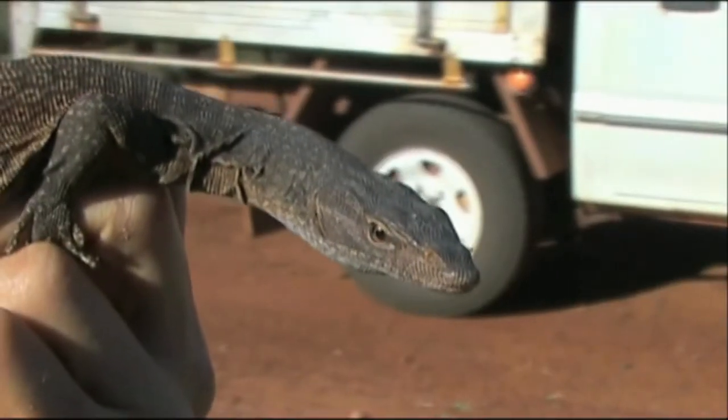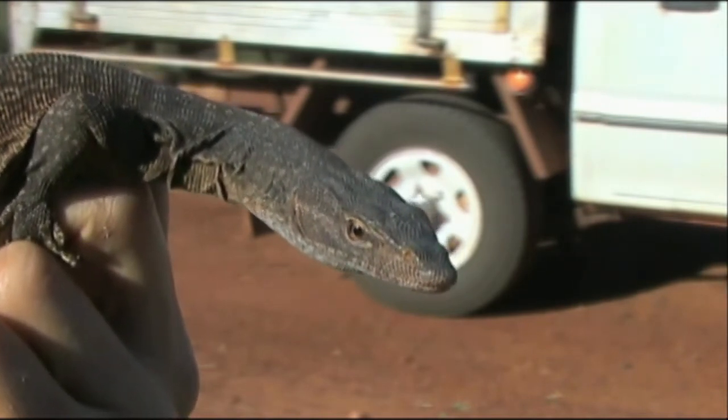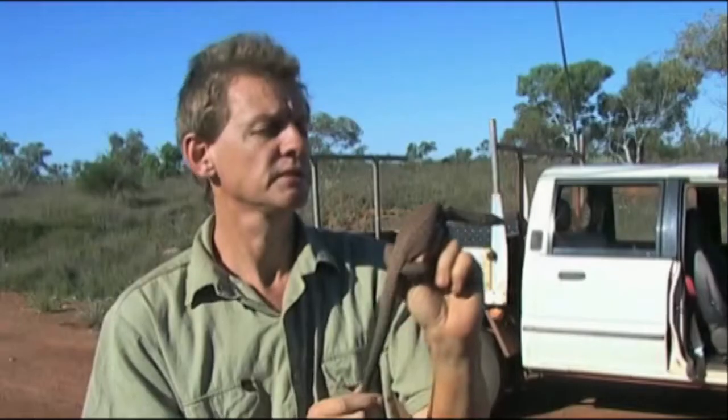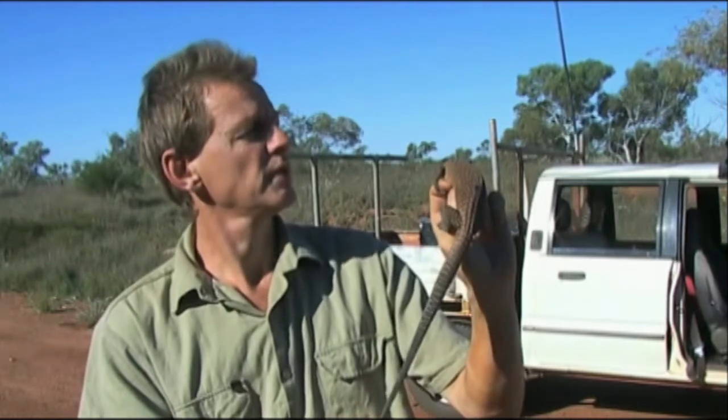Until recently, it's always been thought that lizards here in Australia were non-venomous. However, recent research has shown they actually do have venom glands, and although their venom is probably not harmful to us in any way, they've probably got benefits for medicine and further research. Who knows what they'll turn up.